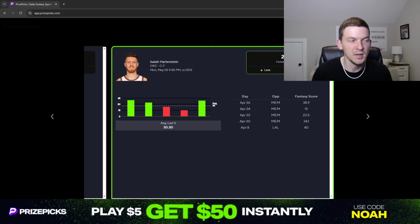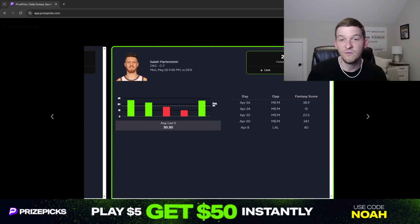And so far in the playoffs, he's averaged 1.19 fantasy points per minute, so right around what he was doing during the regular season. So I do like this play on Hartenstein, more than 26 fantasy score. I also think the matchup for him is fairly decent.